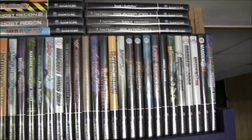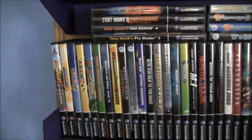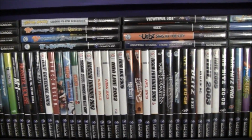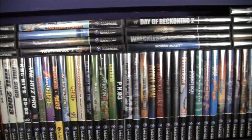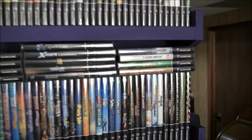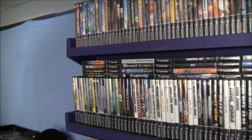So all these are somewhat in alphabetical order. You can see I started having to stack them on top of each other here, and when I did that I kind of lost track of the alphabetical order, so I keep telling myself I'm going to go through one day and organize them again, but who knows when that'll actually happen. Coming down to the end here, so that there is my GameCube collection, and let's move on to the final part of the room tour.